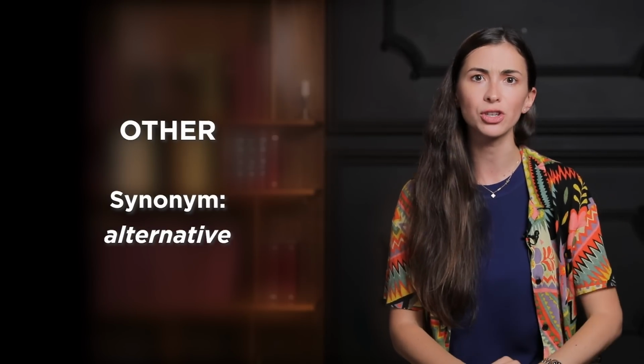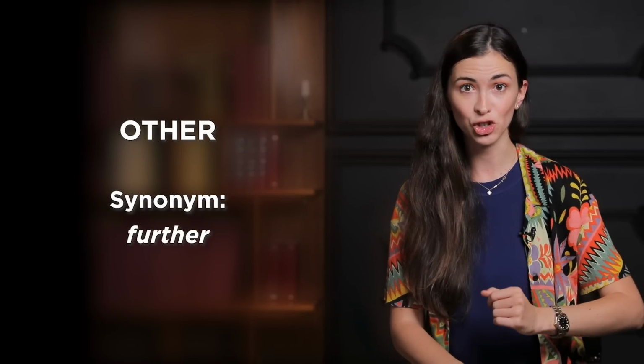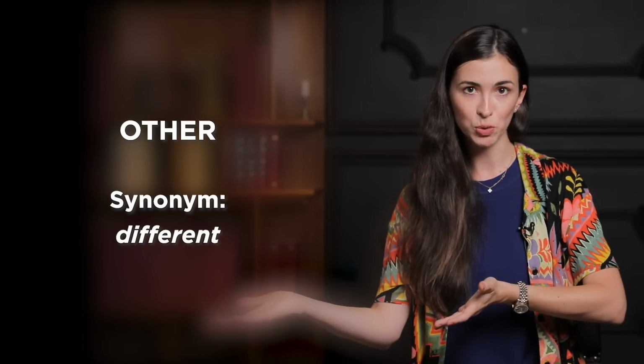Another word that we use all the time is the word other. Do you have any other options? Do you have any other solutions? Do you have any other shoes? Instead of saying other, you can say alternative. Are there any alternative solutions to these problems? Let's talk alternative options. Do you have any further suggestions? Are there any different opinions on this problem?